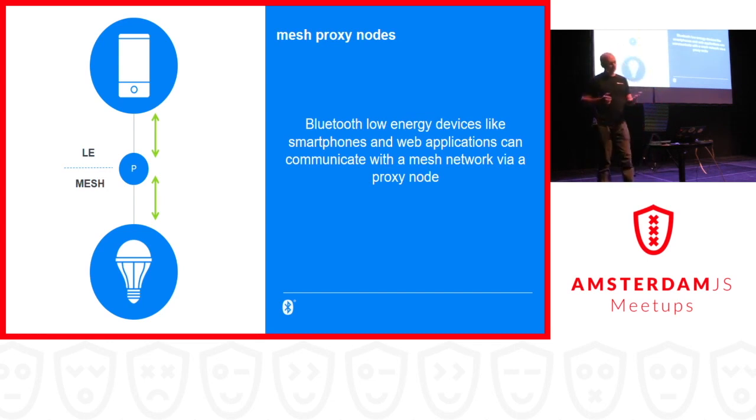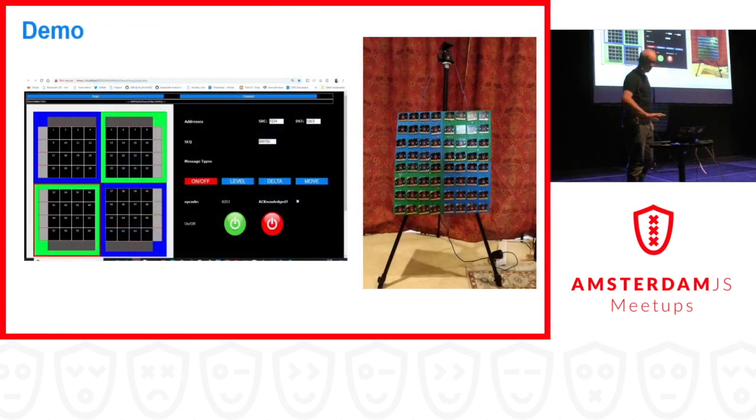Smartphones, browsers, web Bluetooth and so on, they don't have a Bluetooth mesh stack. It's a new protocol stack. So a mesh network can include something called a proxy node, and a proxy node understands the messages that web Bluetooth or a smartphone app will create. Let's just call that standard Bluetooth low energy, and it lets you inject mesh messages into your mesh network. So now it's not just machine-to-machine. We can create graphical user interfaces for monitoring and controlling large networks in things like smart buildings and smart industry applications. So those were my easy demos.